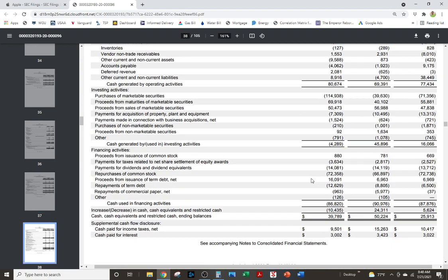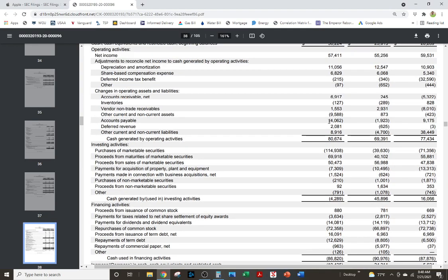So we go to the statement of cash flows, and we see an outflow. Of course, it's slightly off. So something's going on here, but you kind of get the gist. Deferred revenue. That's when Apple gets paid in advance, so they're receiving cash where they actually haven't earned the revenue yet. So they add that back. And then finally, they reconcile other current assets and other current liabilities.